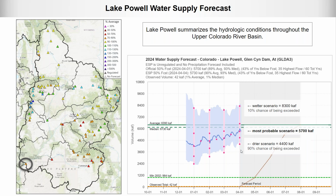It is worth noting that there is a 10% chance that the observed volume, if we really dried out, would come in below this 4.4 million acre feet value. So a 10% chance of being below that value and a 10% chance of being above this 8.3 million acre feet value. So you can see the range there.